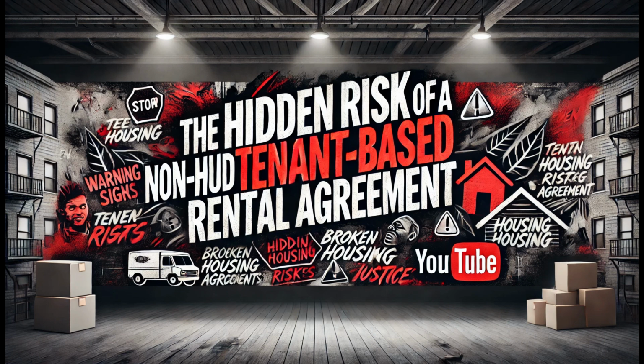Today we're talking about something that may not get enough attention, the non-HUD tenant-based rental agreement and how it can potentially harm tenants. We're going to break it down and explain why some of these agreements can actually create additional challenges for people who are struggling to find stable housing.